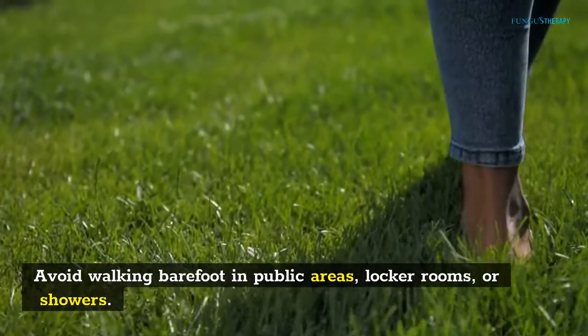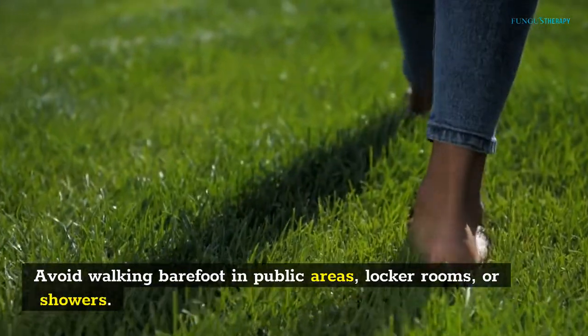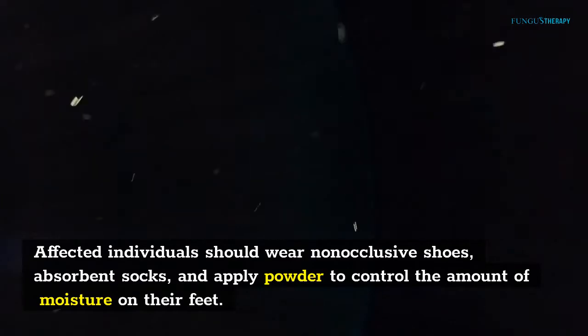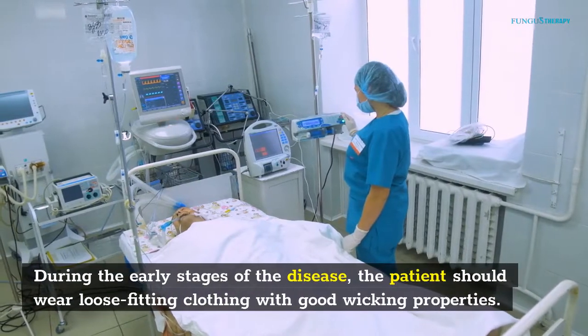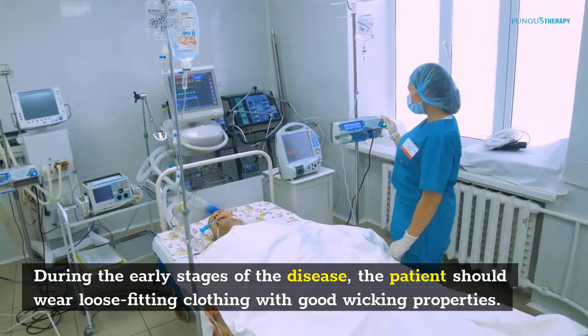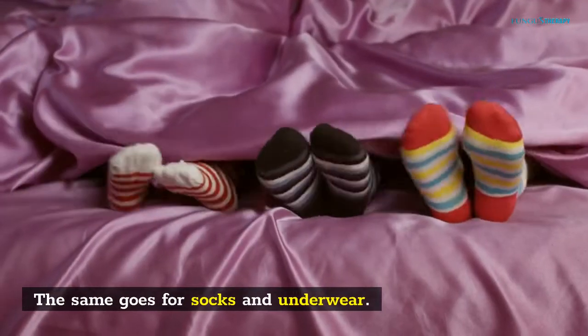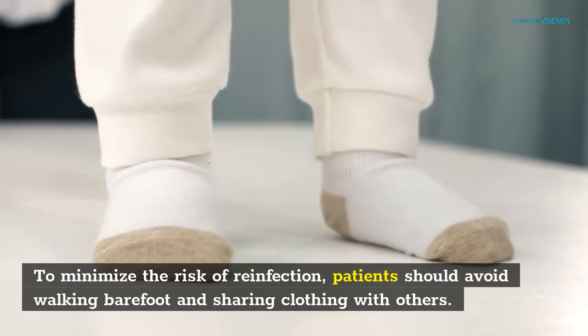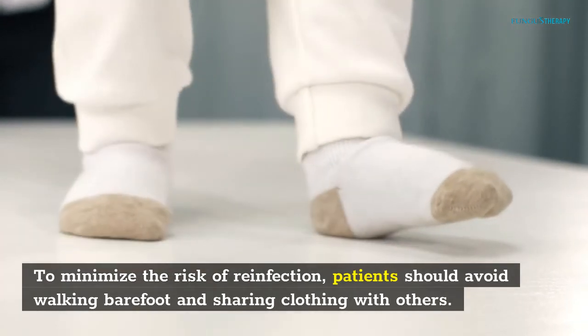Avoid walking barefoot in public areas, locker rooms, or showers. Affected individuals should wear non-occlusive shoes, absorbent socks, and apply powder to control the amount of moisture on their feet. During the early stages of the disease, the patient should wear loose-fitting clothing with good wicking properties. The same goes for socks and underwear. To minimize the risk of reinfection, patients should avoid walking barefoot and sharing clothing with others.